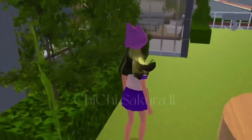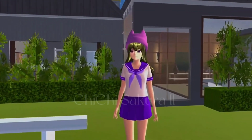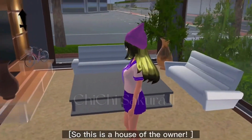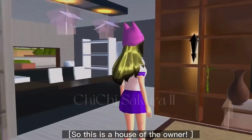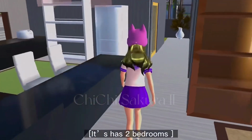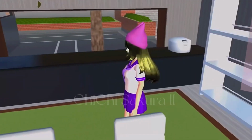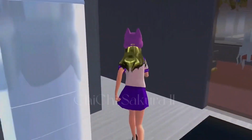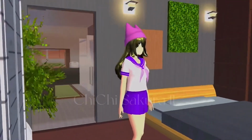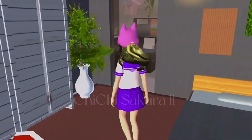Guys, let's go to the next place. Okay, I think this is the house of the owner of the cafe shop. Wow, I like it. Oh my god, it kind of looks like a rich family's house. Oh, it has two bedrooms. Wow. Okay, this is the kitchen. Okay. Oh, this is the bedroom. Alright, it's good looking. Wow, oh, I can see outside.